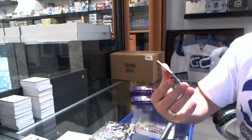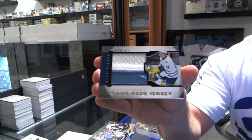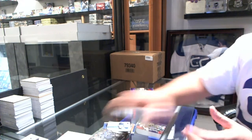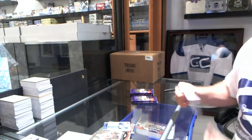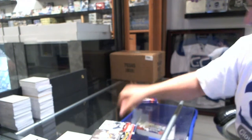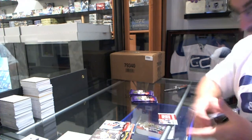We have a Stuart Percy game used jersey silver variation. Silver jersey game used Stuart Percy. Space. We have a Mark Scheifele Subway Super Series. Wow, this box just keeps pumping.